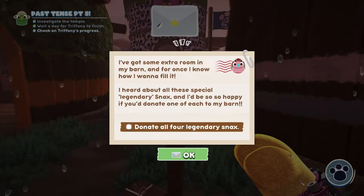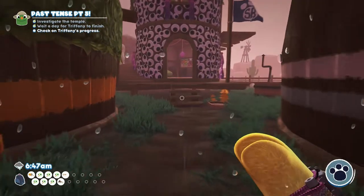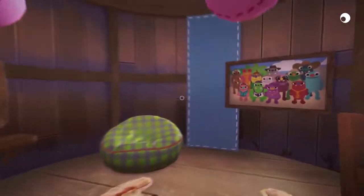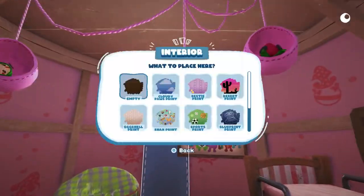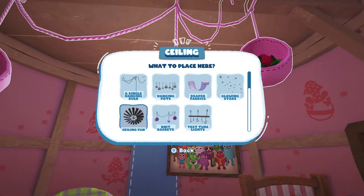I heard about all these special legendary snacks. I'd be so happy if you could donate one of each to my barn.